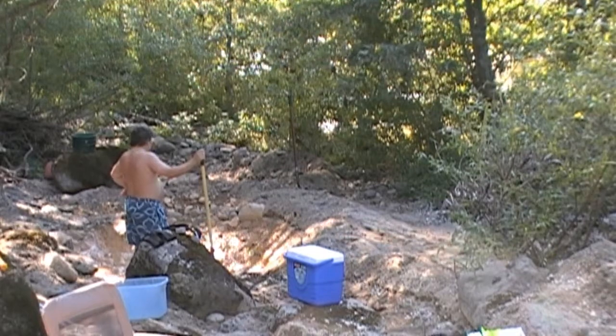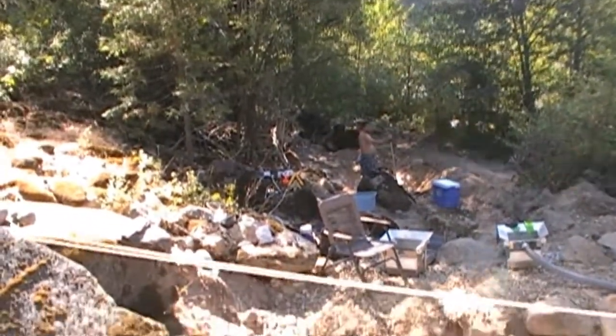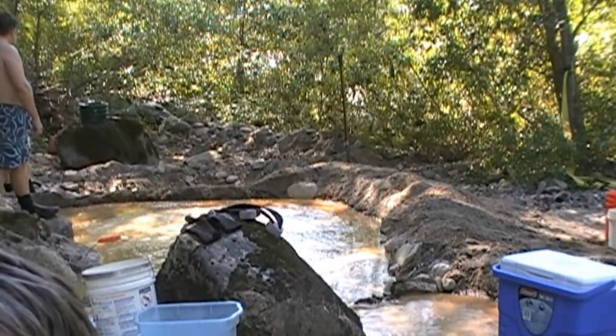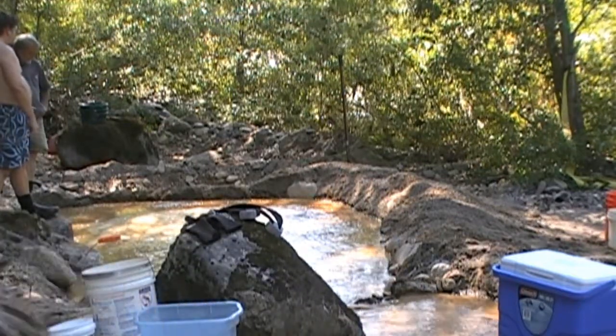That's the mine, man. We've got a lot of stuff going on here this year. We've been here for a couple months. This is our third hole, and this one has proven itself to be full of gold. There's our settling ponds in action.